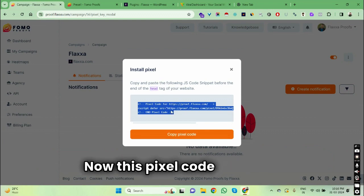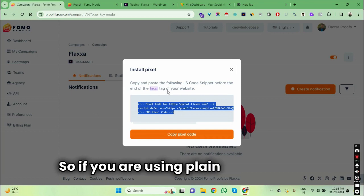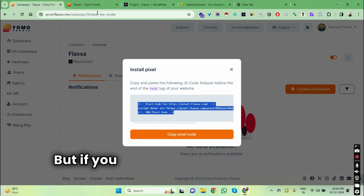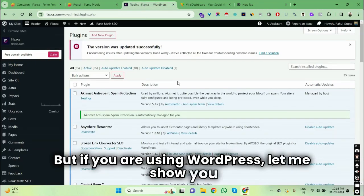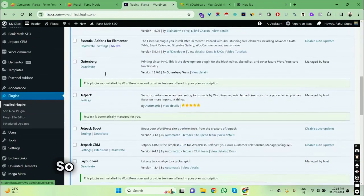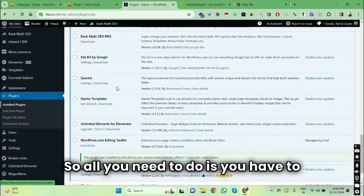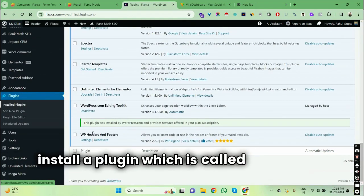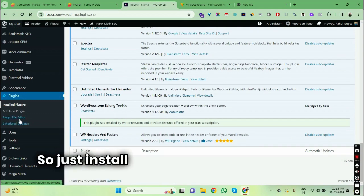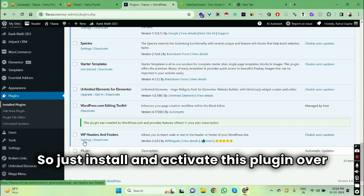Now this pixel code has to go inside the head tag of your website. So if you are using plain HTML, make sure you insert it in the head tag. But if you are using WordPress, let me show you how you can install that inside your WordPress site. So all you need to do is you have to install a plugin which is called WP headers and footers. So just install and activate this plugin over here.